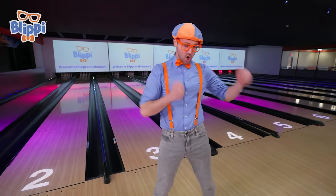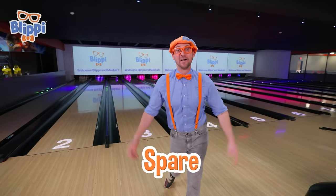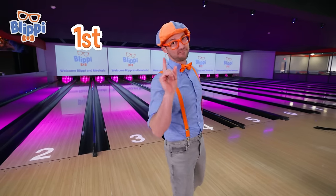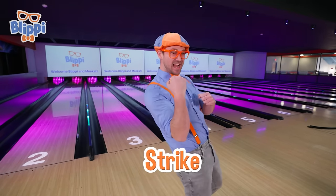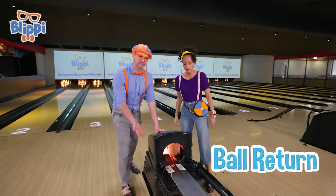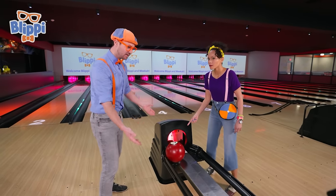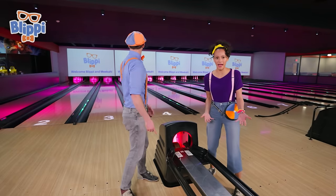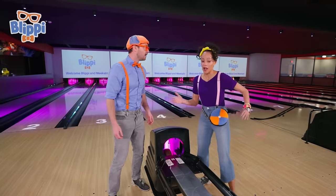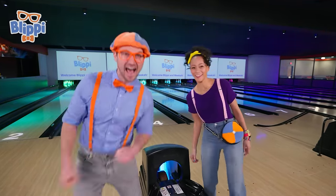Whoa. Did you see that? Yeah. I got a spare. I hit all the pins down on my second throw. If I got it on my first throw, that would be called a strike. Hey, Meekah. You know how you said that this is the ball return? Have you ever thought, how does the ball get all the way from back there to here? You're right. There's my ball and it comes back so fast. I wonder how the ball comes here. You should go check it out. I'll throw my ball down again and you can see how it comes back. That sounds like fun. All right, see ya.